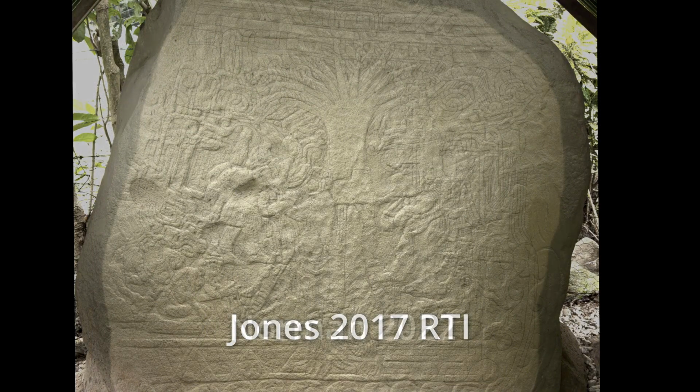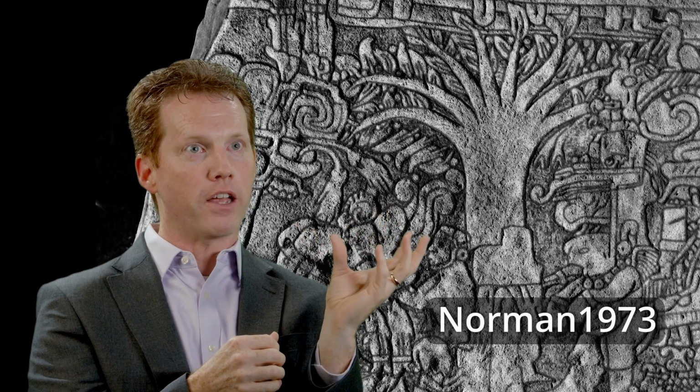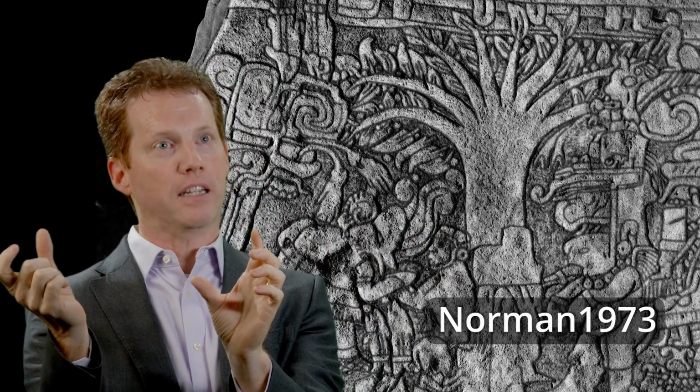supports the accuracy of both the 2017 texture map and the Norman drawing. Looking at the texture mapping, we can see some additional detail on the faces and in the god masks compared to what was documented in the 60s and 70s. What I will emphasize is the 60s and 70s drawings were conservative in claiming what was actually there. So there's no contradiction with what was originally documented. There's just additional detail to add.